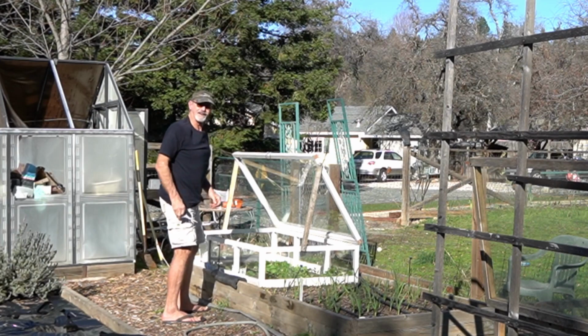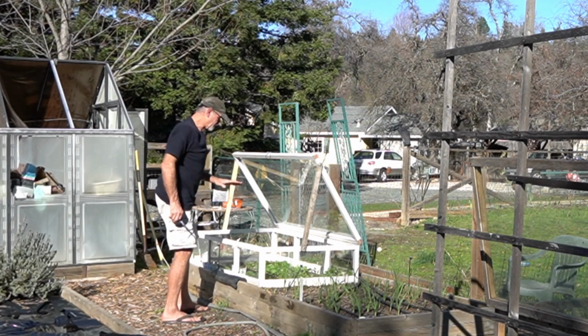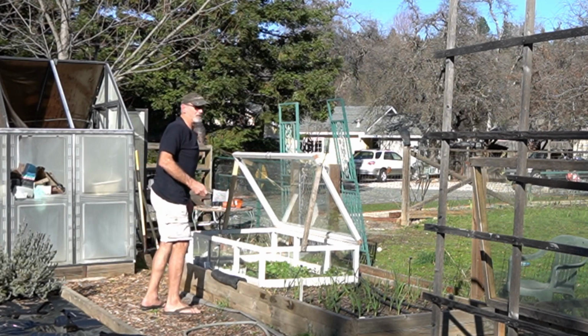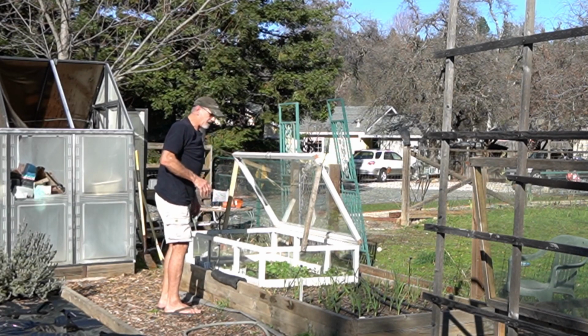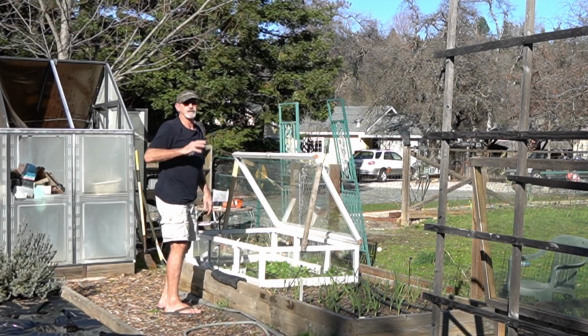All right, that looks pretty good. I'm gonna go ahead and leave the rest of it. I hope I haven't made too much of a mess of it. They're all kind of flopped over now, but I think once I water them a little bit, they'll grow again. They should get perked up.